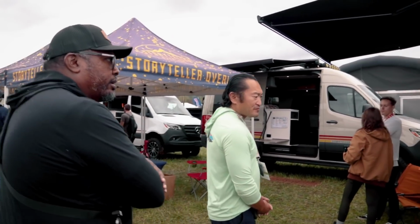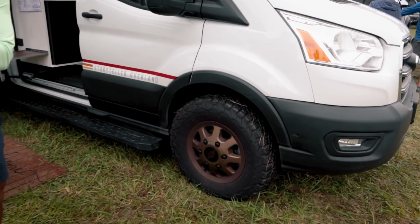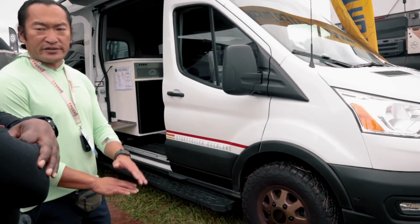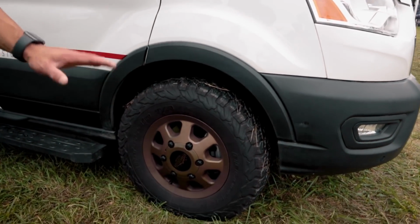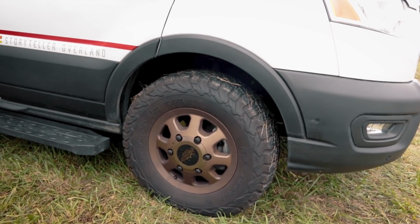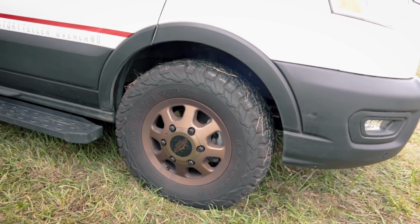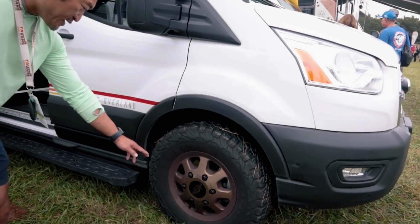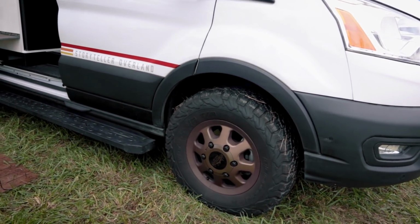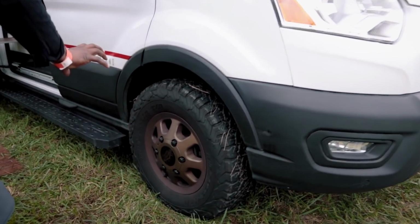Okay, very cool. All right, so give us the run through of what you guys have done here. All right, so there are some unique things that we've done with the Ford Transit. As you know, the Ford Transit compared to the Sprinter has a lower ground clearance. So to alleviate that, we've done a Van Compass 2-inch suspension lift. Oh, you have that from the factory? Which allows us to run our Storyteller custom wheels. We're the only ones who offer that particular wheel, and that allows you to run the 255/70R16 wheels.